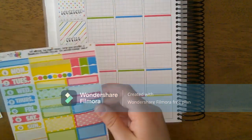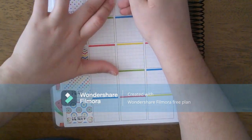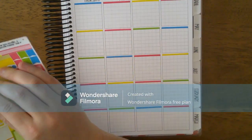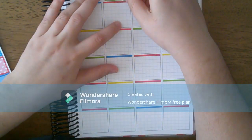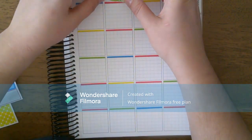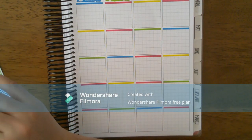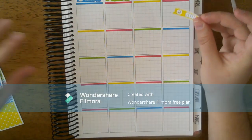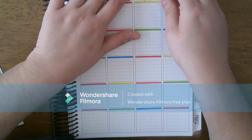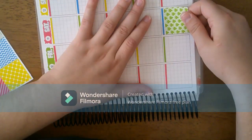We are going to put on the date headers here. And here. There. And Sunday, Saturday. And while we are on this page, I can go ahead and lay out these full boxes.